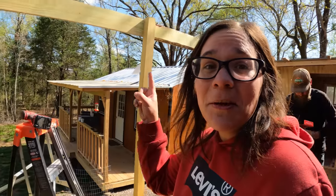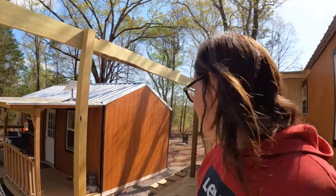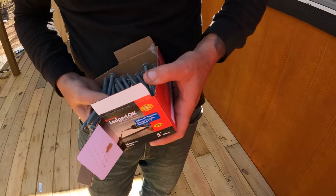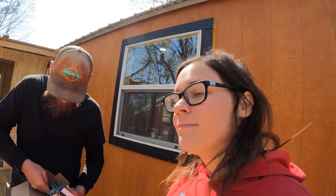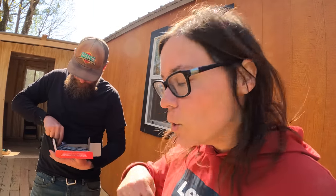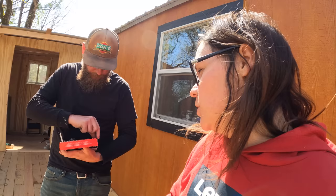Well, I'll say it looks a lot better without that bow in the board. Oh, yeah. We got more ledger bolts here. So Anthony's going to go ahead and put these in place now, right? Yep, because we ran out last time, guys. Yeah, so actually, we have the middle supports down there that we did not put ledger bolts in either.